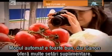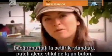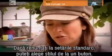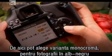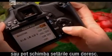The automatic modes work well, but the Canon has some good extra features. If you want to move away from the standard settings, it's got this really handy picture style button here. And if I just press on it, I can go through the standard settings, or monochrome if I want to shoot in black and white, or you can make your own settings.